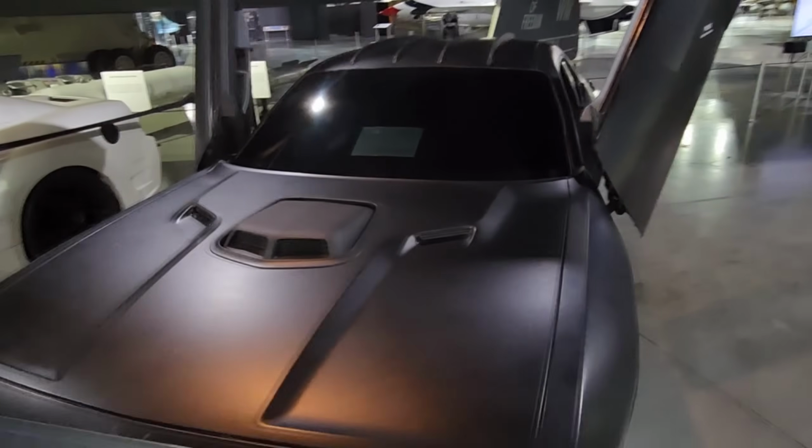In front of the B-2, they had some special forces cars, I guess for like CIA operatives or something. I don't know. I'm not a car guy, but it's kind of a neat thing to have on display.